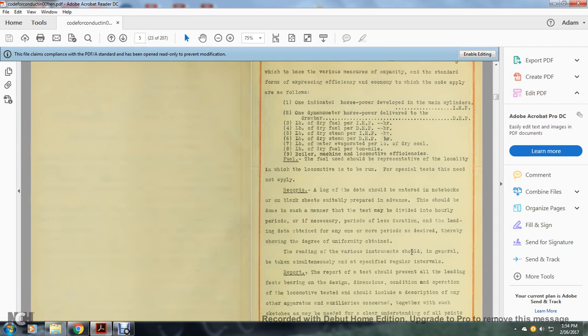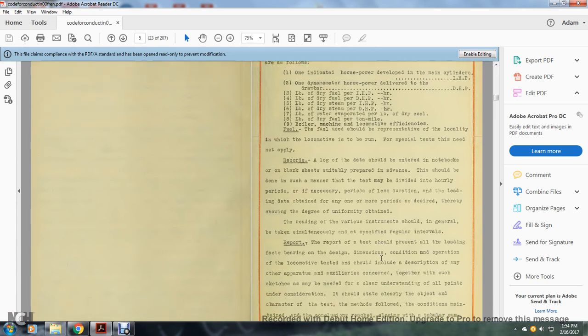The readings of the various instruments should, in general, be made simultaneously at specified regular intervals.